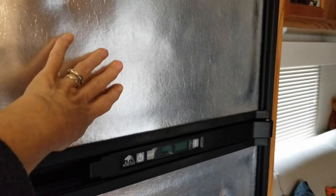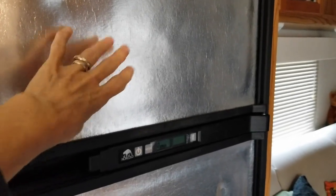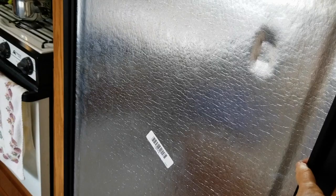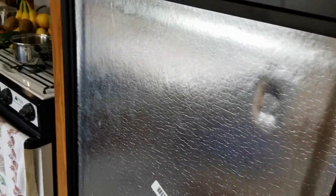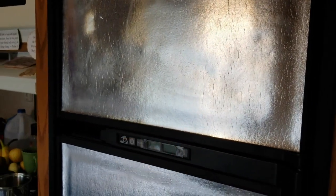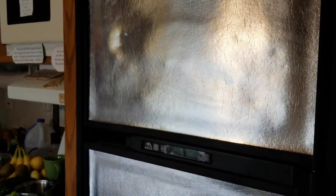Because we changed the size to a 7 cubic foot from the 6, this is the finish that comes with it. It's not stainless steel. It's not done. The inserts that we had that matched our cupboards don't fit on the new one. So we have to come up with a different solution for what we're going to do.